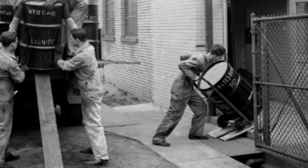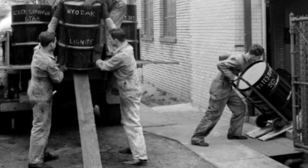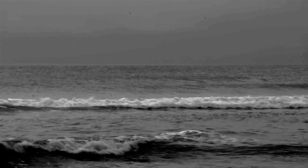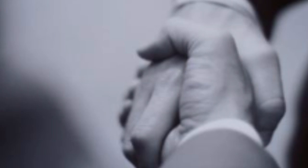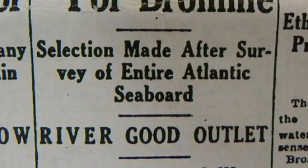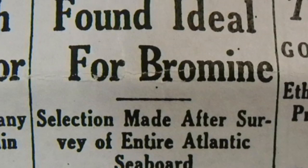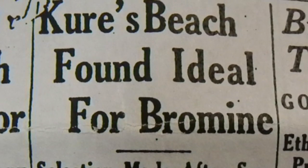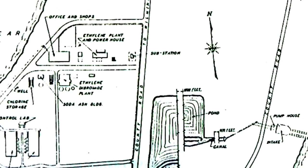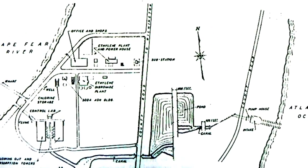The Dow Chemical Company, in order to maintain supply for an increased demand, looked to extract bromine from a far more accessible source. In 1931, a merger between the Dow Chemical Company and the Ethyl Corporation was formed to create the first of its kind plant to extract bromine from seawater in Kure Beach, North Carolina. On August 9, 1933, plans for the Ethyl-Dow plant were announced.